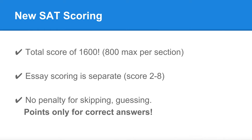Now, since there's only evidence-based reading and writing and math, we only have two sections in which we can get a maximum of 800. So put those together, there's your total score, 1600.